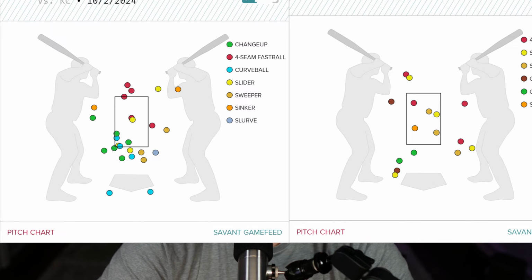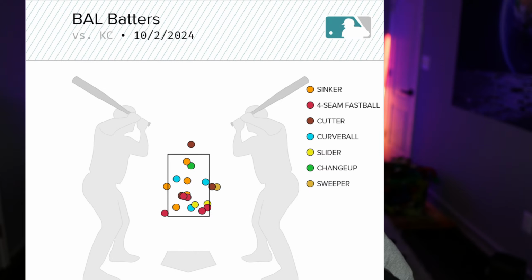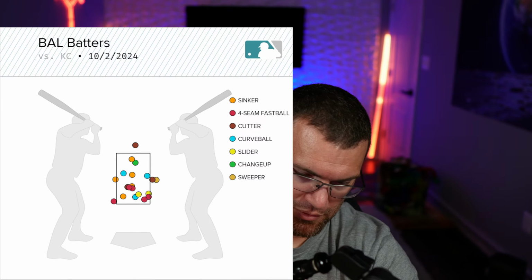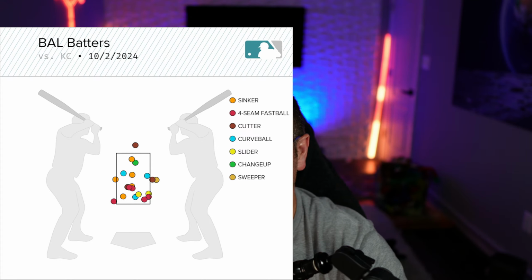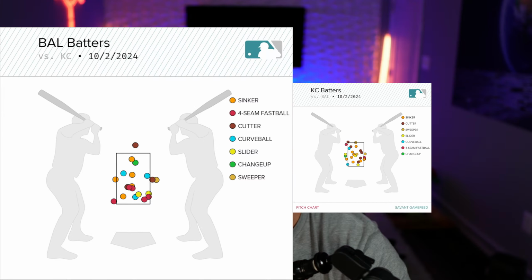All right, let me save this. So it looked pretty even on both sides. I'm going to go up and get our pitches taken compared to theirs, because actually these graphics look pretty similar. So that makes me feel semi better that these graphics are pretty similar, but when you look at the differences, we looked at too many fastballs. Okay, so this is their takes.